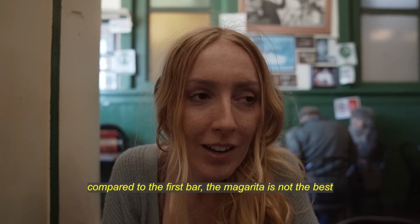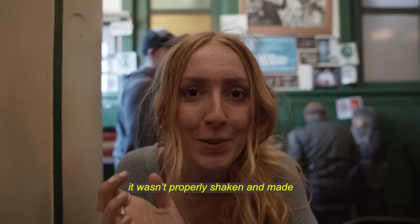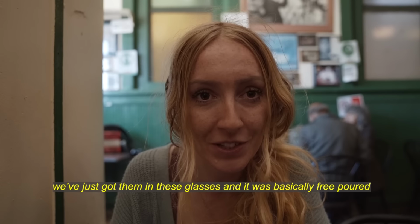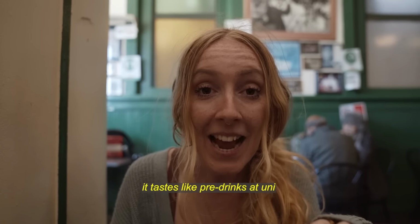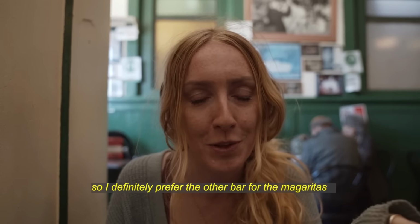Compared to the first bar, the margarita is not the best. It wasn't properly shaken and made. We just got them in these glasses and it was basically free poured, like he was free pouring the tequila and the orange liqueur in. It tastes like pre-drinks at uni. So I definitely prefer the other bar for the margaritas.